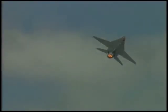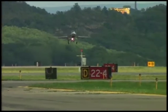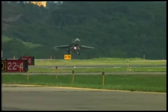The F-16 is a dual-role fighter, which means it's equally adept at shooting down enemy aircraft and attacking targets on the ground. Today's aircraft is configured for air-to-air combat and weighs in at 23,000 pounds. Any way it's configured, the F-16 is one of the world's most maneuverable, versatile, and lethal fighter aircraft.